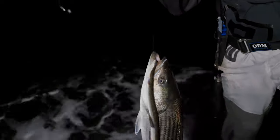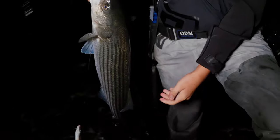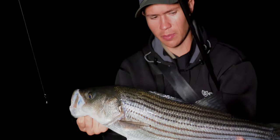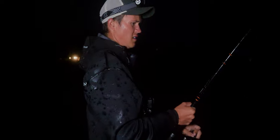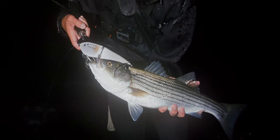Keeper sized bass. It's a decent fish. That's not a bad bass. That's probably 28, maybe a little over 28 inches. It's okay. It's fairly small. Oh, that's actually pretty nice. They're eating bunker for sure.